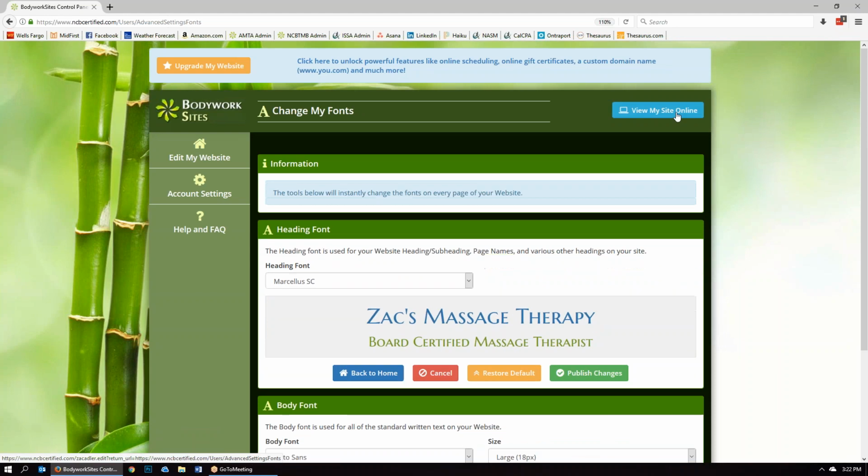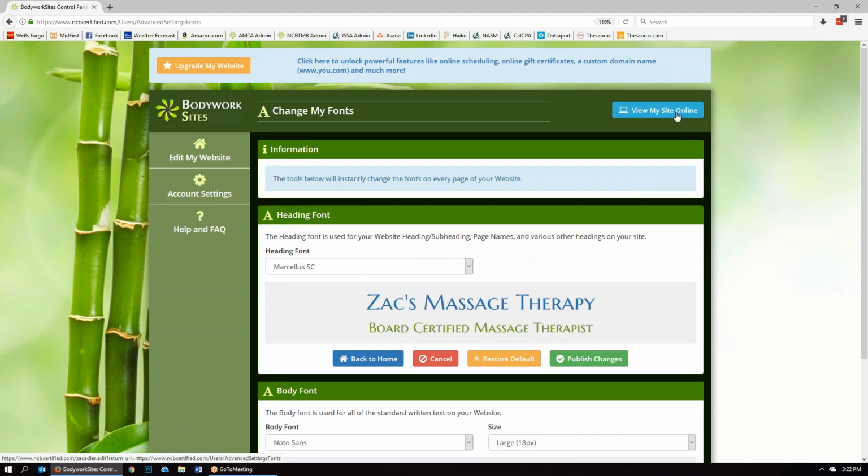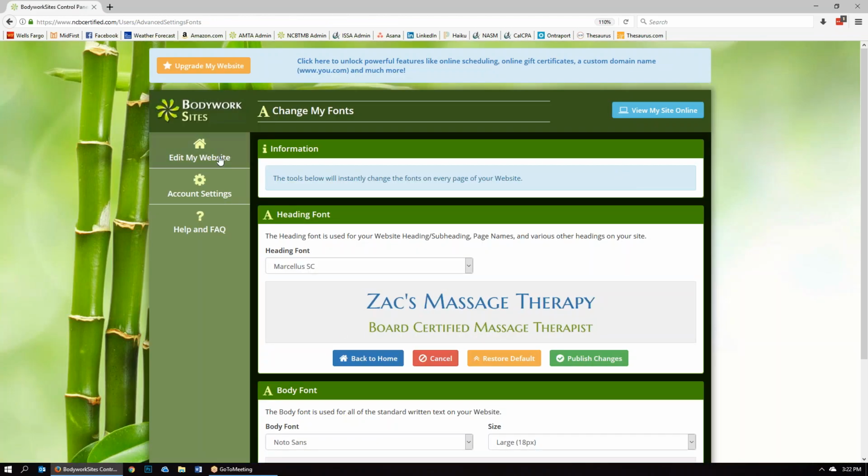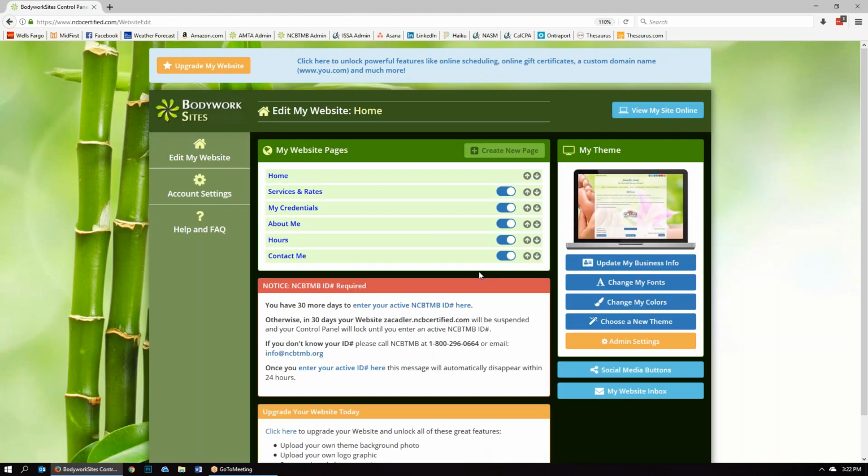And view my site online, you see this blue button will always be up here. You can always see your work at any point. Click view, and there we go. New font up top, and also new font in the body of the site. And so really quick and easy for you to get your text looking exactly the way that you want to.